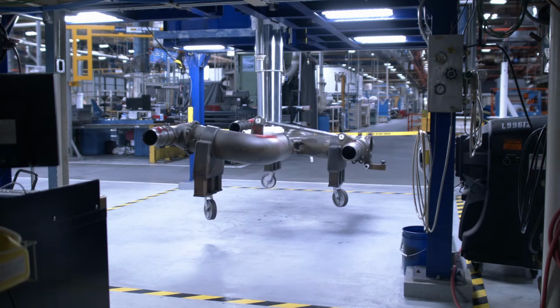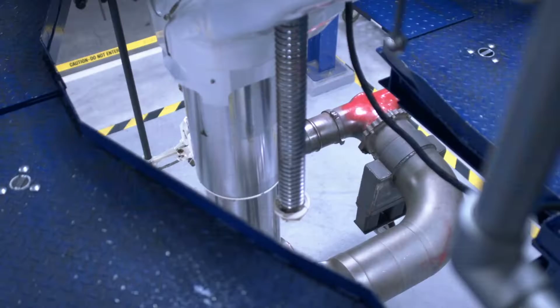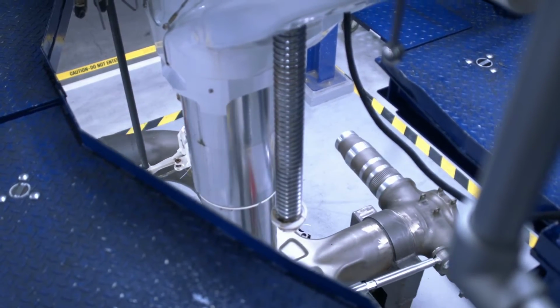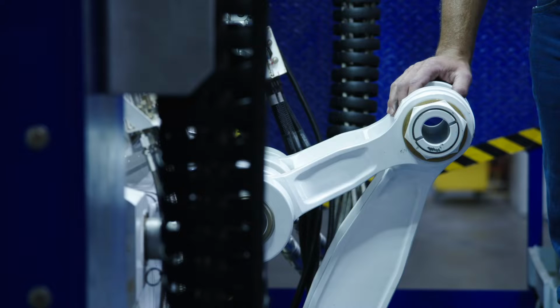As the Air Force's only landing gear overhaul facility, we provide all landing gear for all aircraft on all weapon systems. C-17, A-10, F-16, F-15, F-35, B-1, B-2, C-5, C-130. We provide the only source for landing gear overhaul for the United States Air Force.